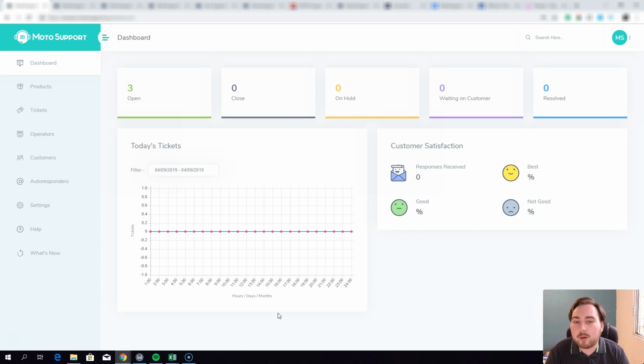Now throughout this review, I'm going to show you guys exactly what Moto Support is all about. In fact, right now I'm here inside the membership area and I'm going to be taking you through exactly what this software does, showing you guys how it all works, and of course giving you my opinion on the feasibility of this software going forward.